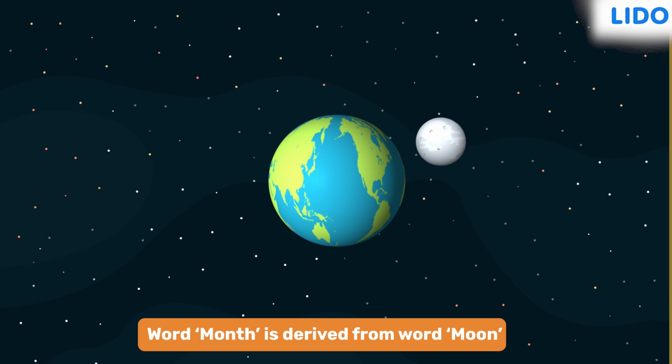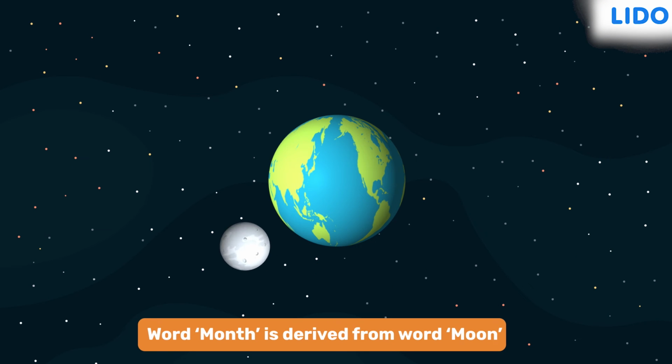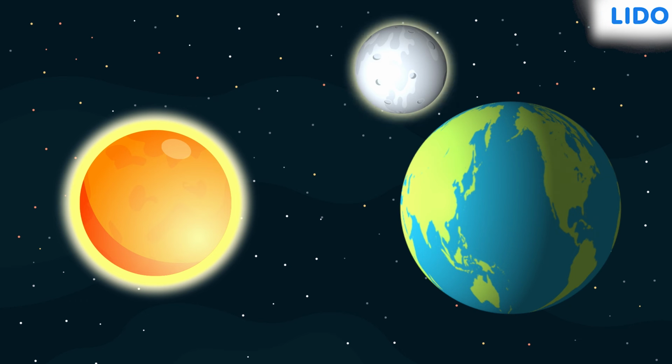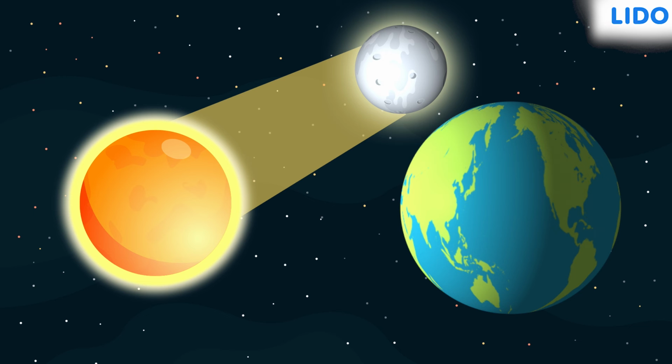The word month is derived from the word moon, since it's about the same period it takes for the moon to look the same again. Isn't it cool? Now the moon is not a source of light. It is illuminated by the sunlight.